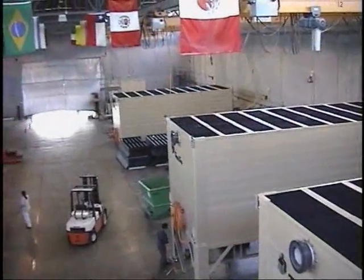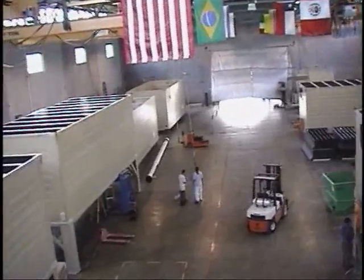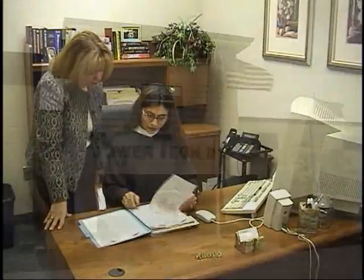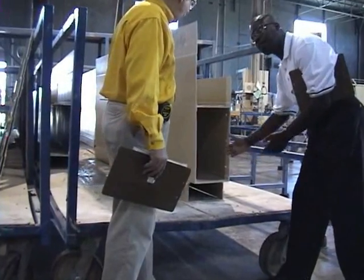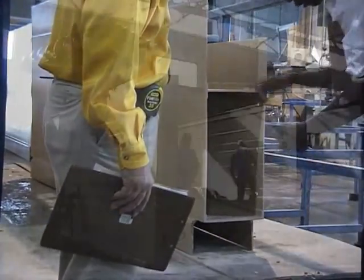Unlike other cooling tower companies, TowerTech focuses 100% of its development and manufacturing efforts on cooling towers alone. Our sales engineers and customer service staff are devoted exclusively to outfitting you with the industry's finest cooling tower design. The old adage, "You can't be all things to all people," couldn't ring truer for the cooling industry.